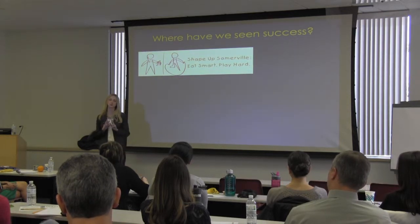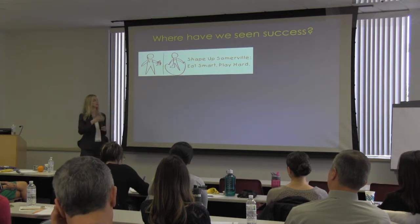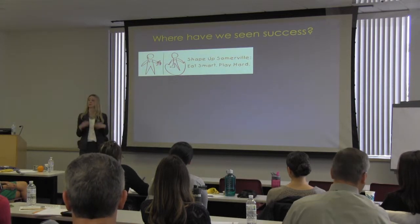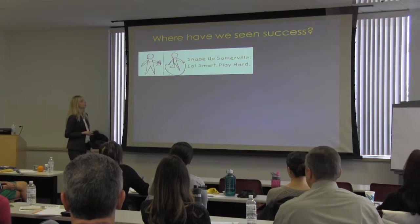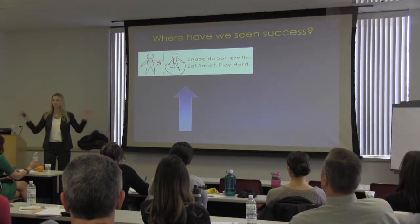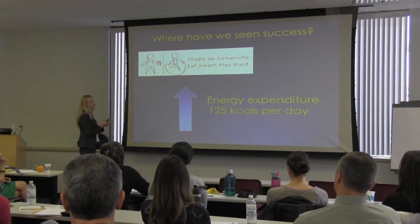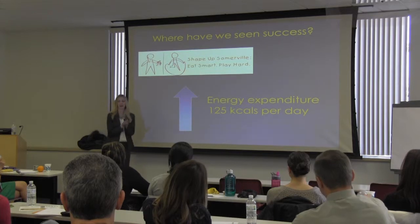So these are pretty much low-income, high ethnic, racial minority populations, some immigrant populations. This is the type of community where the obesity rates are the highest. The whole point of the program, again, taking a very complicated issue and boiling it down simple, was to increase energy expenditure in the kids in this community by 125 calories per day.